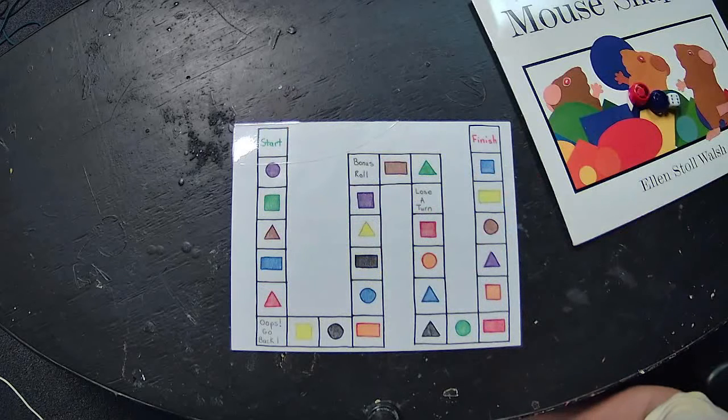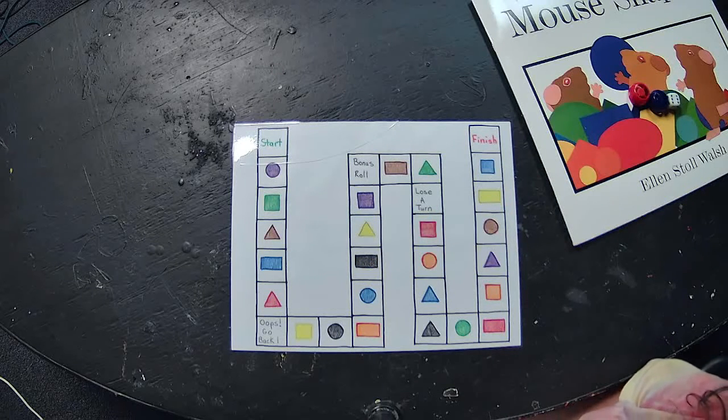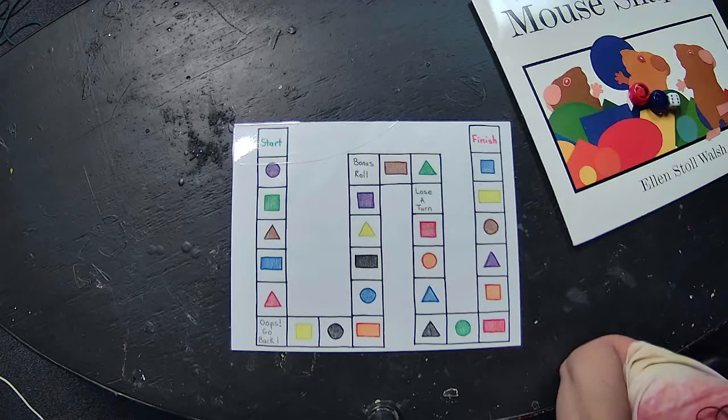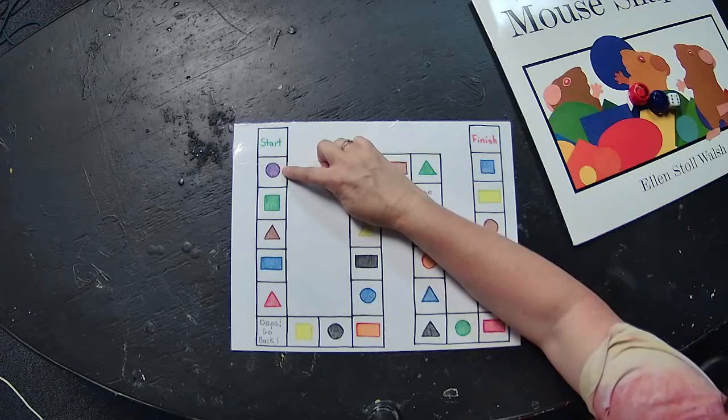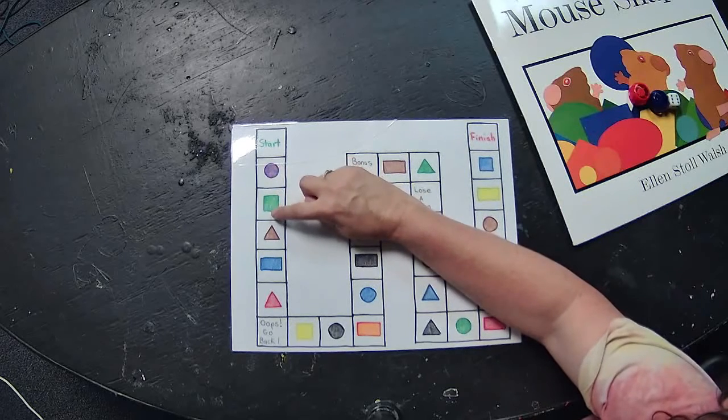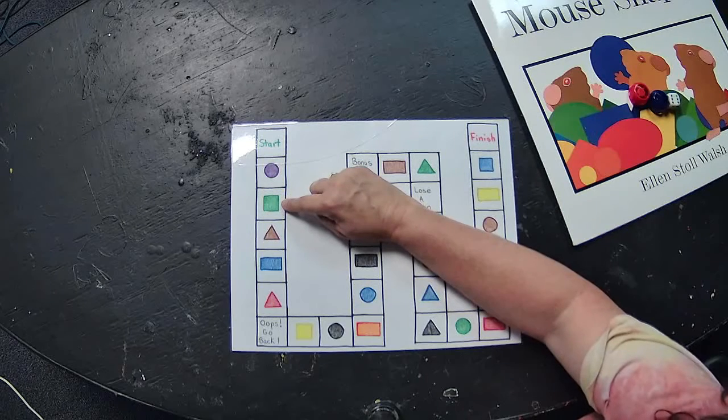I decided that my game board was going to be about shapes. So I drew different shapes. Now, there are lots of different shapes out there, and I didn't put all of the shapes on my game board. I just wanted to concentrate with the 4 basic ones. And let's go over them. What's that one? A circle, right? Okay. This one here has 4 sides, and all 4 sides are the same size.